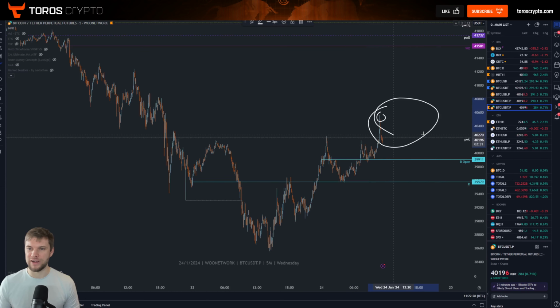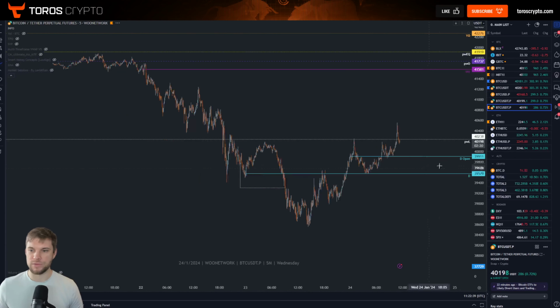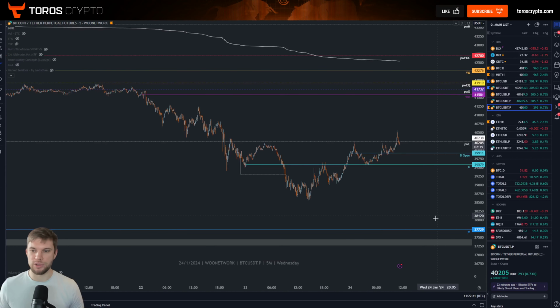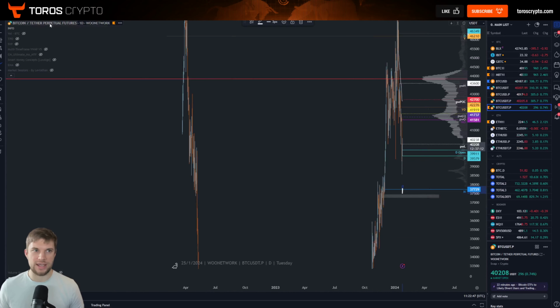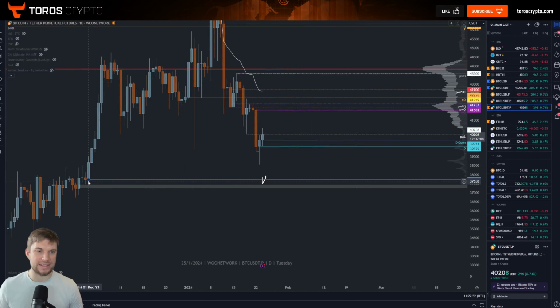If we can close some 4-hour candles up here, then I am looking for those moves up towards 42,500 to 44k. If not, then we do have to be aware that there are some levels a little bit lower. So I'm looking at this monthly level down here. This is basically your December monthly, which was giving us not a wickless monthly candle, but there was barely any downside to be had.